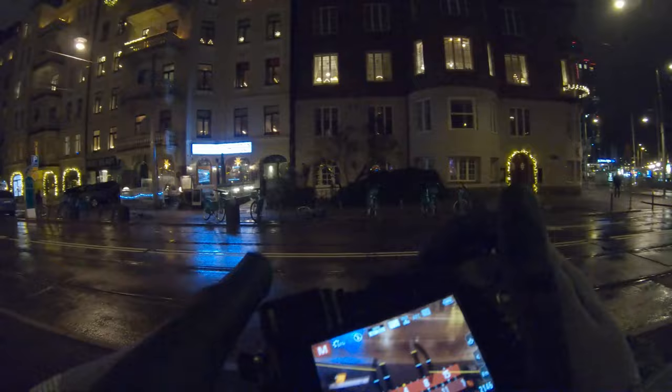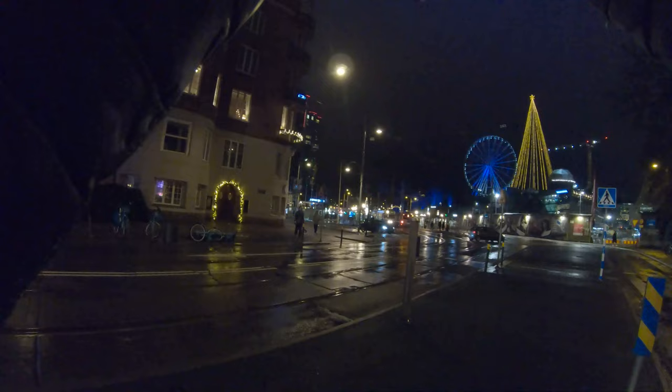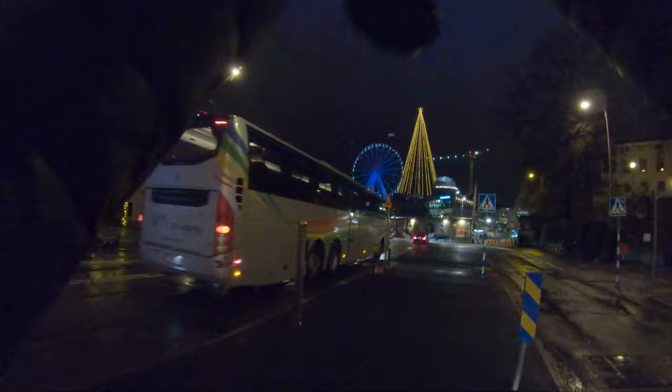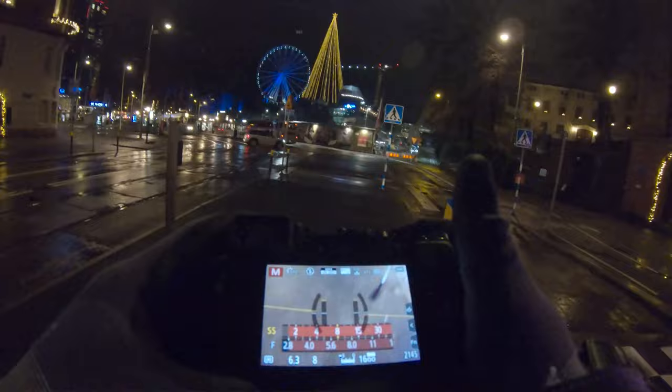1/4 second. So here we get another shot. I kind of want it in the end here. And I would prefer a tram, but bus is what we get. I think we're going too slow on the shutter speed, so I think we're going to speed it up just a little bit.